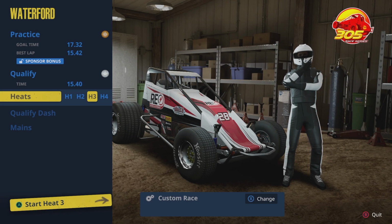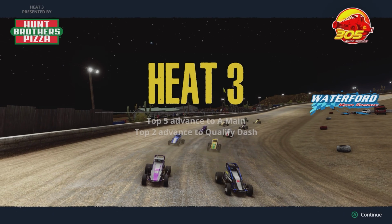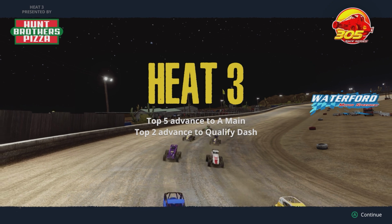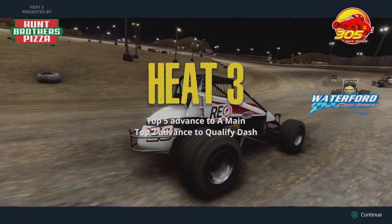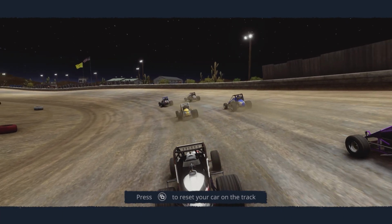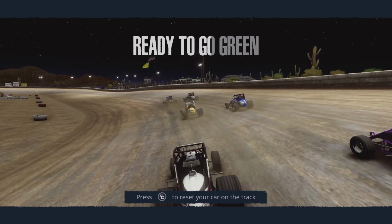Heat race number 3, I forgot to look where we were starting, I think it's 3rd or 4th. It's time. Heat race 3, top 5 to the AMA, top 2 to the dash. We're starting 5th. Here we go.